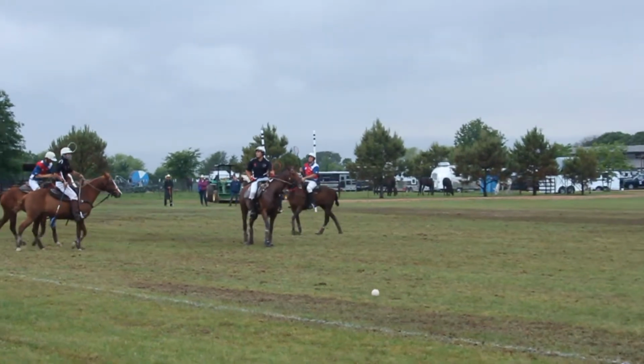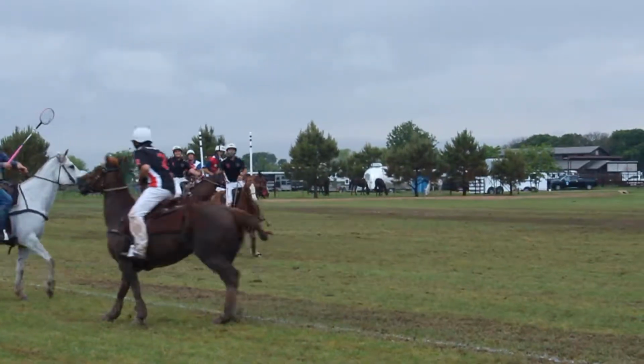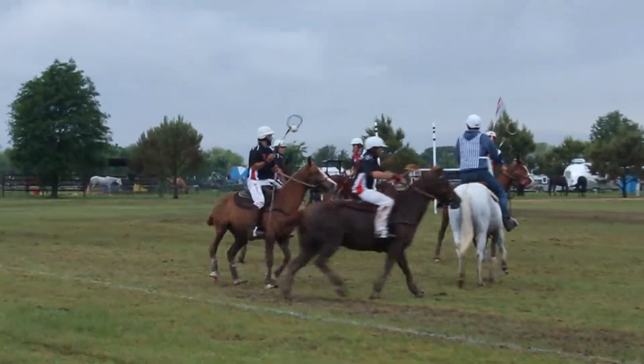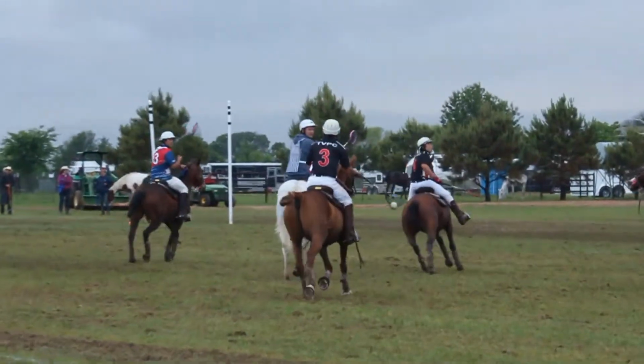Possible crossing over the line of the ball, which you can't do. Looks like we're going to send it for the 3. Getting these bounces off the ground have been a challenge in these matches so far.